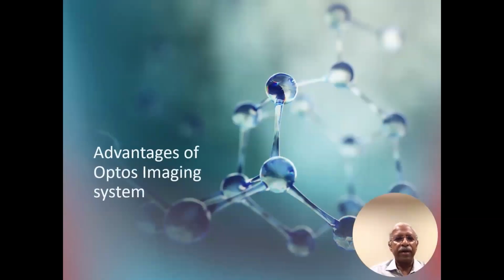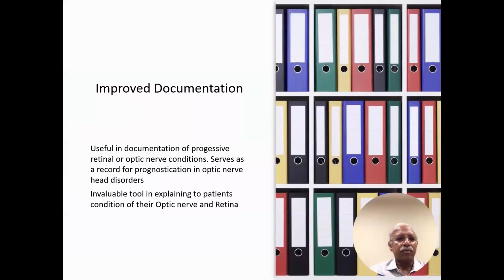So what are the advantages of the Optos imaging system? We have improved documentation. We can document progressive lesions and show it to the patient over a period of months or years. It's an invaluable tool in explaining to the patient the condition of the optic nerve and retina.